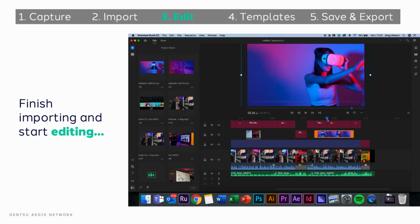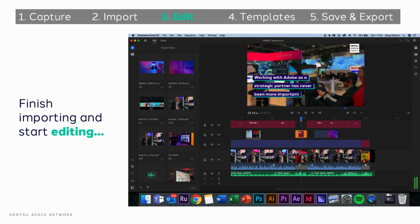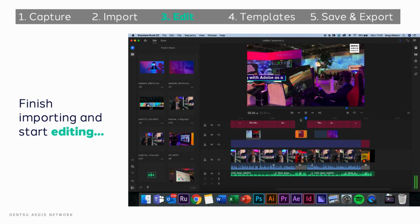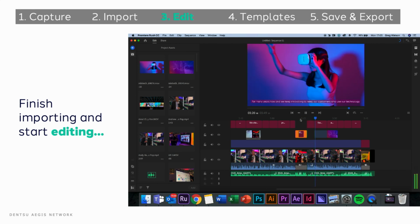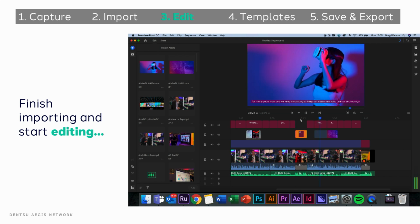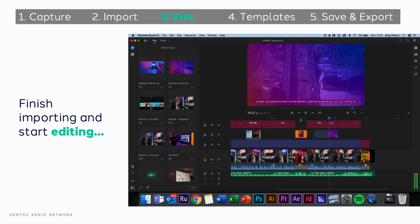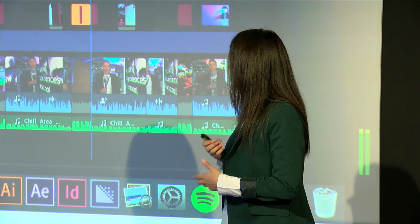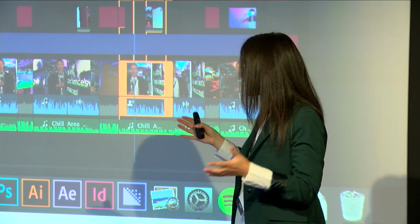And this is what's so brilliant about Rush for the marketing and comms function. We are not professional videographers, and Premiere Pro can be quite intimidating, and there's a lot of things in there. So this just keeps it super simple, and you can literally build a video that looks professional within a couple of hours. So already that took like a minute to put that stock in, and it complements what he's saying nicely.